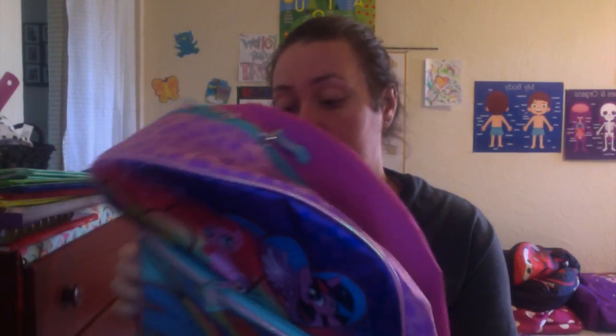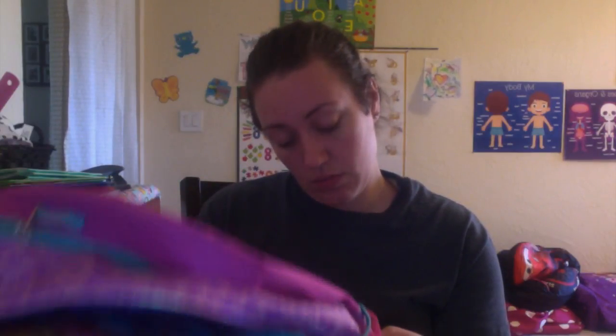But we use this backpack for everything, really, not just when she goes to my mother-in-law's. We use it for the library. We put our library books in here, so it's easy for us to take them in and out of the library. We also use it when we travel. If we travel during our homeschool, this is what we put our homeschool work in. So having a backpack is a plus. This is the backpack she picked out this year, so everything goes in there.